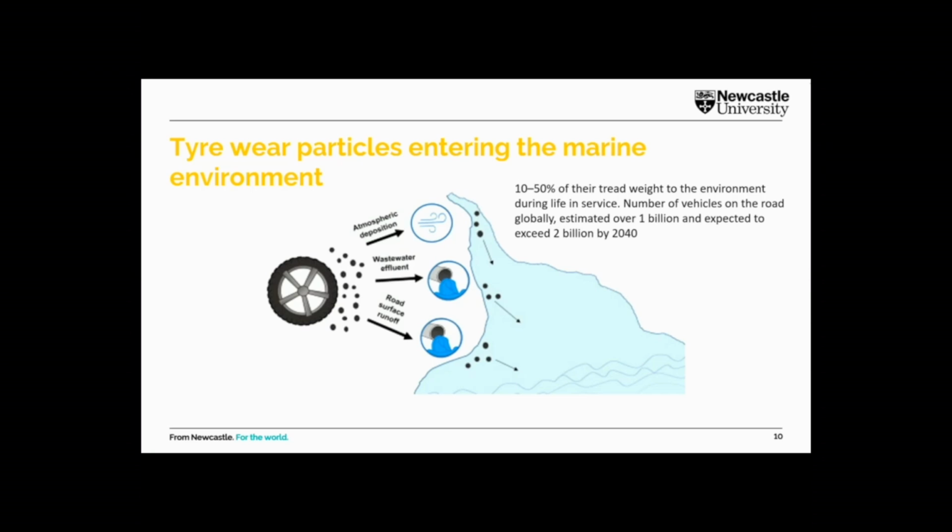You know, there are about 1 billion cars on the planet today, and by 2040 that could double to 2 billion. And here this schematic just highlights how through tyre wear, little black dots, if you like, schematically show the wear of tyres through rolling on the surface of the road, how those little bits through wind effects, through wastewater effluents, and through runoff from the carriageway from the road takes that material and eventually inputs it into the coastal seas.